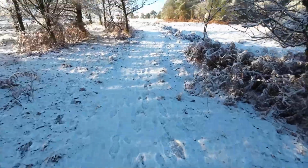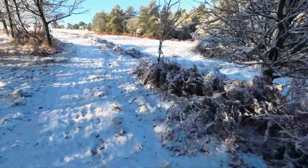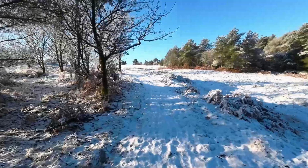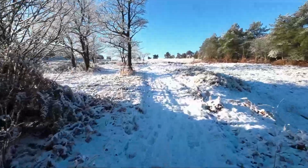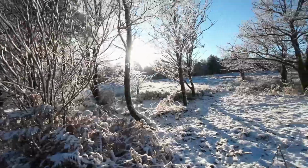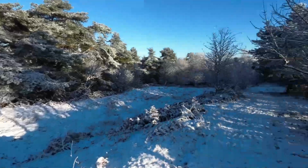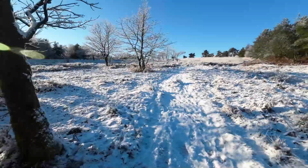Walking up here now. I was just down there, and this brings you up to an open part of the woodland. Look, some interesting trees at the top up there. Look, bright blue skies. Look at this. Look, bloody hell, that is bright. Some nice trees and that round here. One or two little lone trees as well.